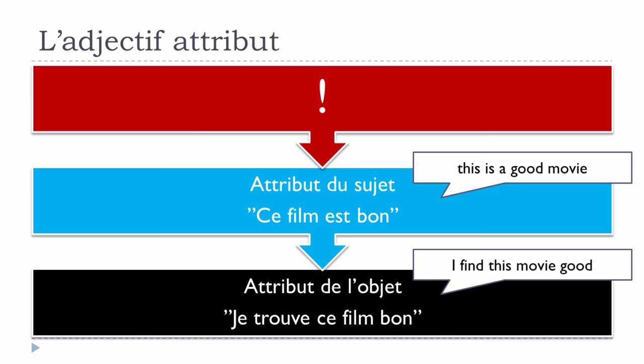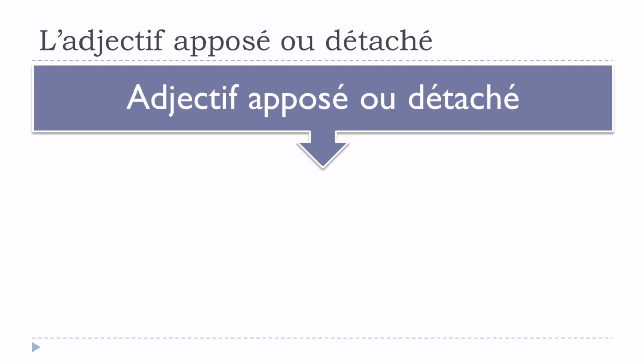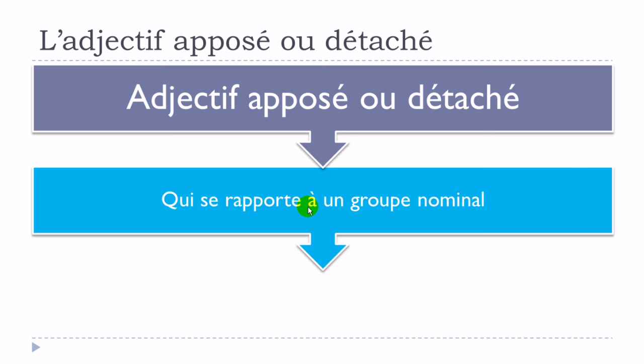L'adjectif apposé ou détaché. Okay, so we continue the series that covers les adjectifs. So let's start now. So l'adjectif apposé ou détaché. It's actually quite simple because these adjectives will be connected to what we call un groupe nominal. So clearly when we talk about un groupe nominal, we're not only referring to one noun, okay, but it's a noun with something. So it could be an adjective, for instance, and that's what will happen in the examples I will show in this video.